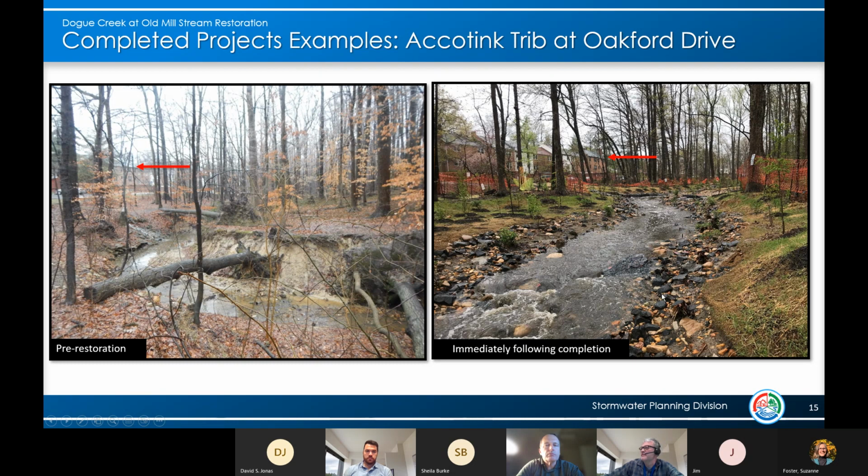And this is sort of what we did on this project. This would be a bit of a tighter area than what is on Dogue Creek, but this is a good example. What we try to do is plant and stabilize. And you can see all the rock, or what we call the bed mix or cobble, on the side. It's part of our stream stabilization that we put in the stream.